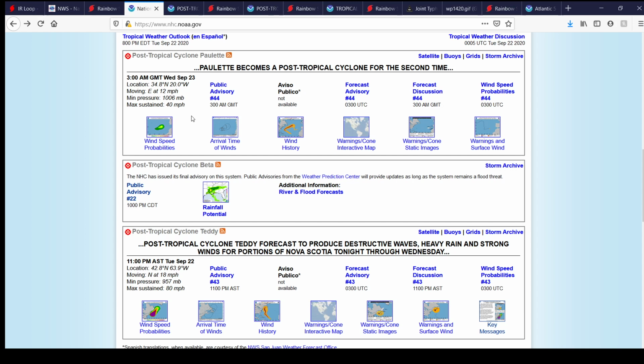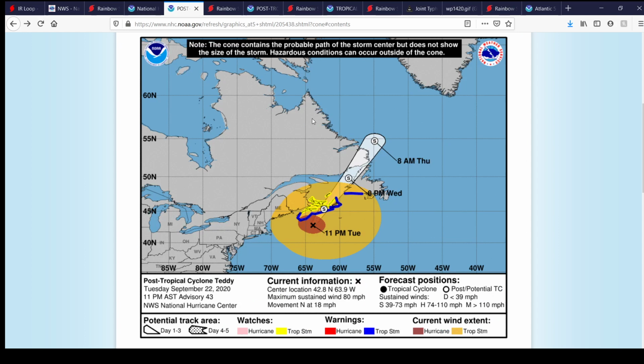They've handed over the future advisories on the storm to the Weather Prediction Center, and they would have handed off to them now. And then here's a look at post-tropical cyclone Teddy, still going on in the Atlantic here, with 80-mile-an-hour winds. The center is currently located at 42.8 degrees north, 63.9 degrees west. Maximum sustained 1-minute winds are estimated to be at 80 miles per hour, making this a solid Category 1 hurricane. It was moving due north at 18 miles per hour, a little bit slower than it was around this time last night, unfortunately. This is as of 11 p.m. Standard Time, advisory 43 for post-tropical cyclone Teddy, and they will keep on issuing forecast cones and advisories for post-tropical cyclone Teddy until all the watches and warnings get either cancelled or expired over time as the system moves over Atlantic Canada. So just keep that in mind.